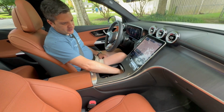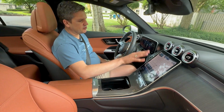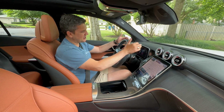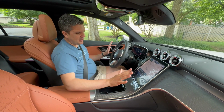Down here in the little garage in the cubby hole, there's wireless charging for your phone. Also USB ports if you want to plug in with a wire. But I think it works really well. I also like the flat screen instrument cluster and traditional gauges with the speedometer and tachometer. Very cool, very traditional Mercedes, but also looks really good and really glitzy. So again, all of this I like an awful lot.